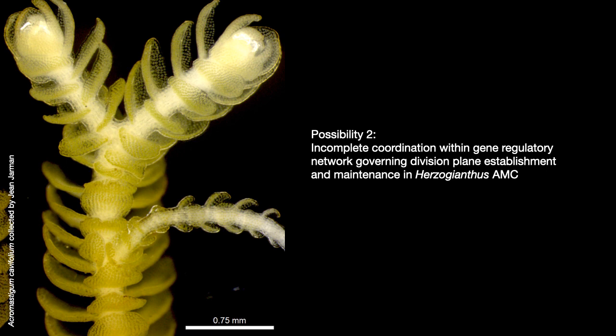And possibility 2 is that there's incomplete coordination within the gene regulatory network governing cell division plane establishment and maintenance in the Herzogianthus apical meristematic cell. I say that because we know the shape of the apical meristematic cell varies across the liverwort phylogeny.